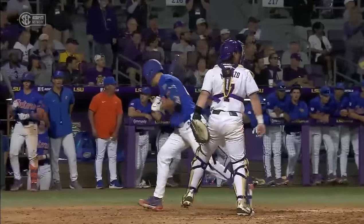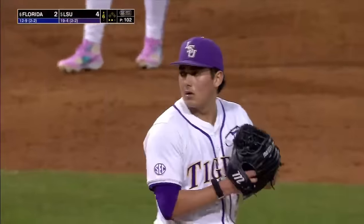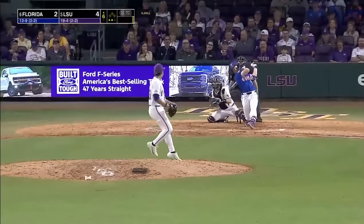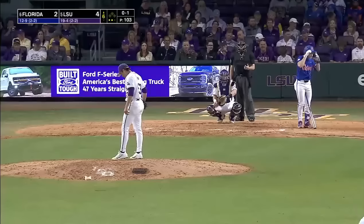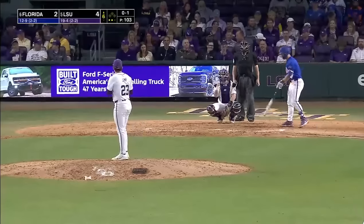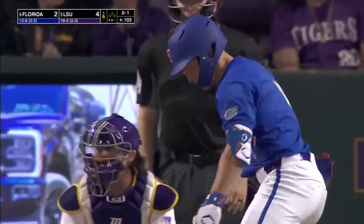Well, this is an impressive outing now for Gage Jump. I mean, the lug nuts got a little bit loose on him there in the fourth inning. Gave up two runs, walked the first three batters of the inning. And he has tightened the lug nuts back up and is rolling them.